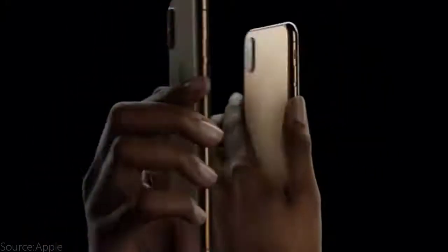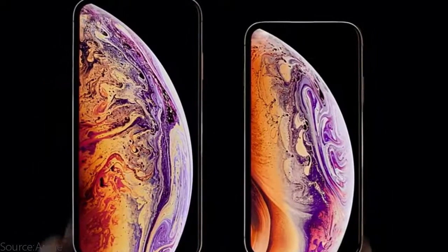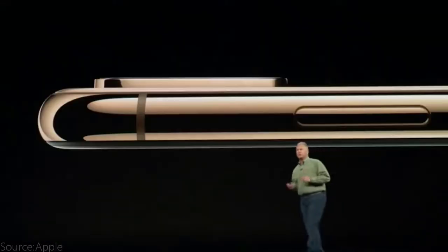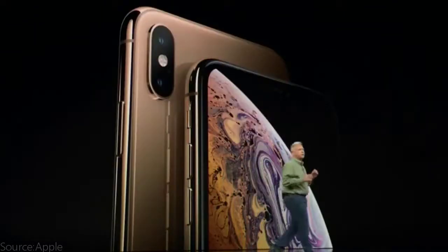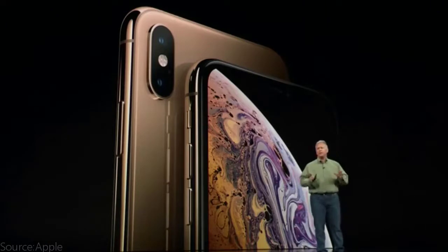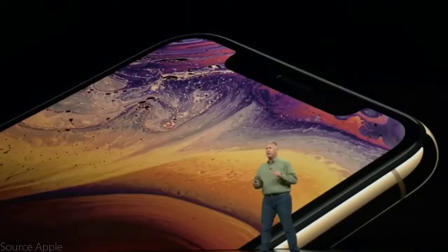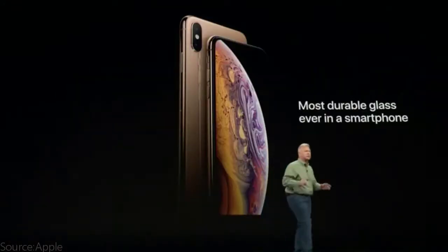iPhone. This is iPhone XS. It is the most advanced iPhone we've ever created. It is made of a surgical-grade stainless steel. It has a gorgeous new gold finish on the front and on the glass. And it's covered on the front and the back with a new formulation of glass that is the most durable glass ever in a smartphone.